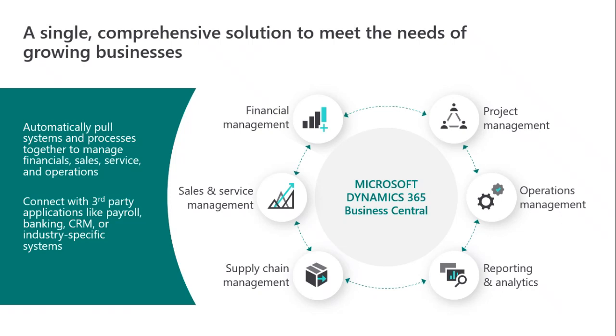Functions like payroll, banking, and CRM systems are just as integrated, so people can share the most current data and respond to customers' requests and queries faster with the most accurate information.